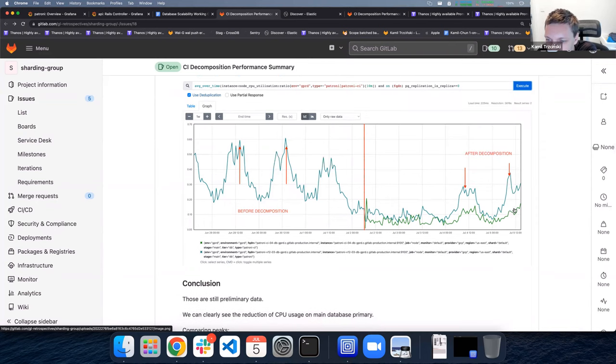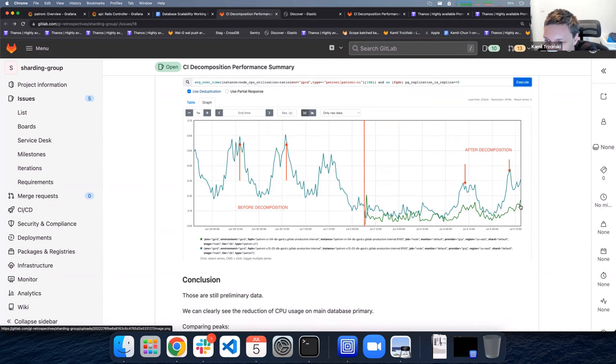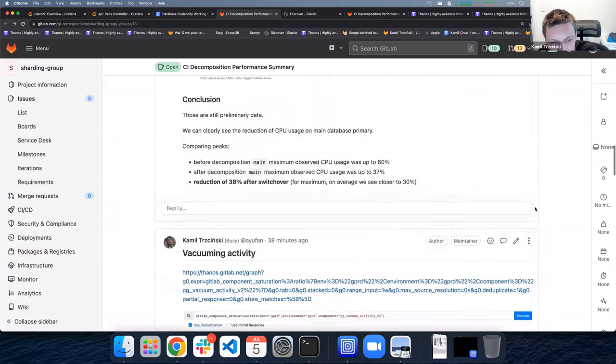I'm surprised because I expected a little more on the CI, but maybe more observed load will give more thoughts about that. It seems that the CPU reduction is somewhere around one third when we move the CI traffic into its own database.